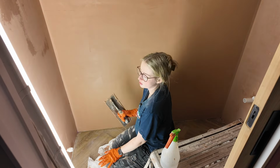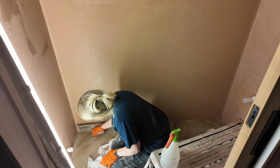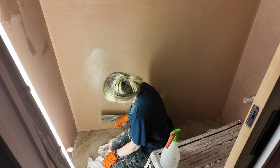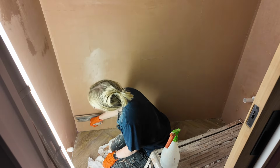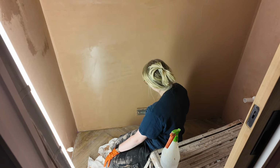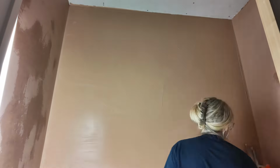I don't know how much you guys are going to see on there, but we've got some marks here, we've got marks here, so we're just going to go over everything with a bit of pressure just to get rid of those trowel marks. And as you can see, they are disappearing with not too much force. So we're just gonna go over the whole thing, just as we applied the second coat. And remember, we're doing this 3 times, so it doesn't have to be perfect on the first trowel.